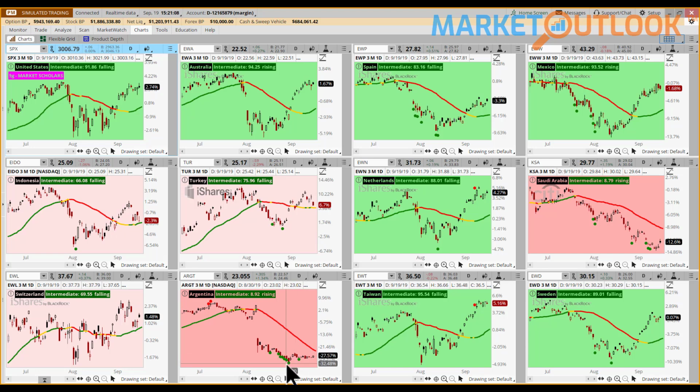You'll notice that a lot of these oversold cluster signals are stacking up upon one another, so perhaps it's time for a bit of a dead cat bounce out of those. However, you'd only want to apply your more speculative money to that because you would still consider these counter trend types of trade situations as it stands right now.